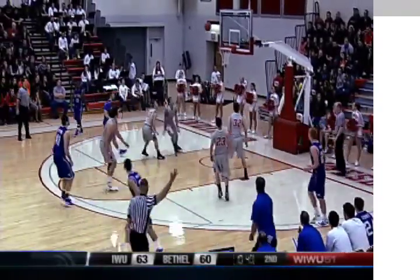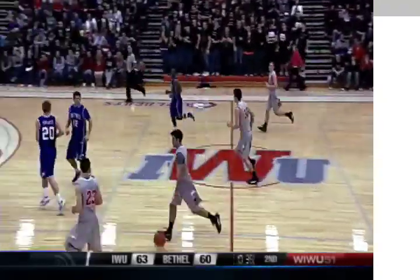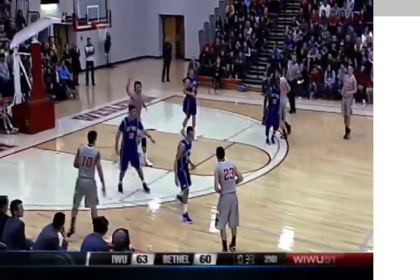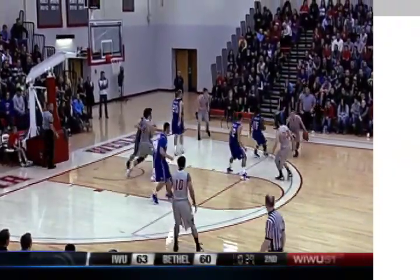Miller for three. No good. He's kind of gone a little cold here in this second half. David Peters coming down with it. He hands it off to Troyer. Troyer dribbling around Stauffer, but they cut off the lane.